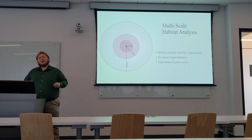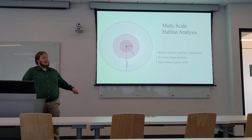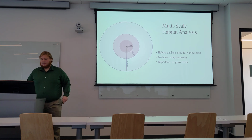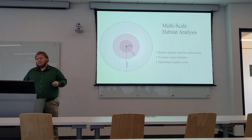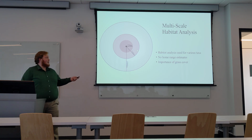So our 3 scales that we use within our study are a local scale of 250 meters, a home range scale of 500 meters, and a landscape scale of 1,000 meters. And the reason why we use a 500 and 1,000 meter scale is that Miller et al. has shown that grass cover significantly affects kestrel nest success in Florida at these 2 scales.